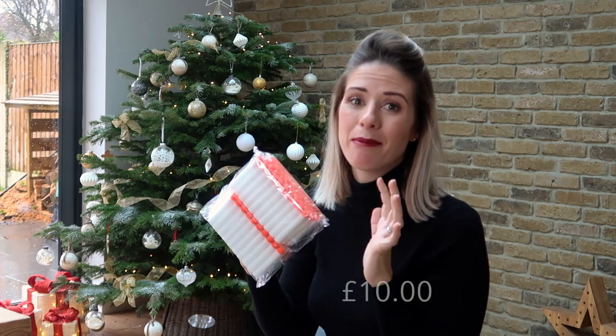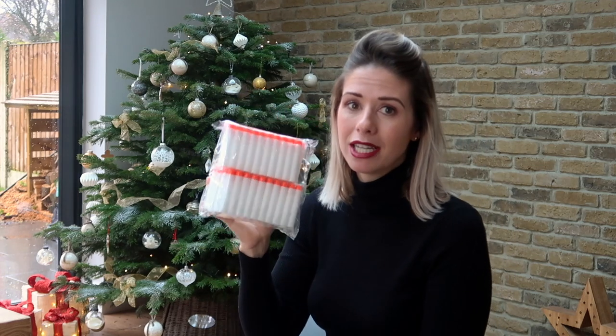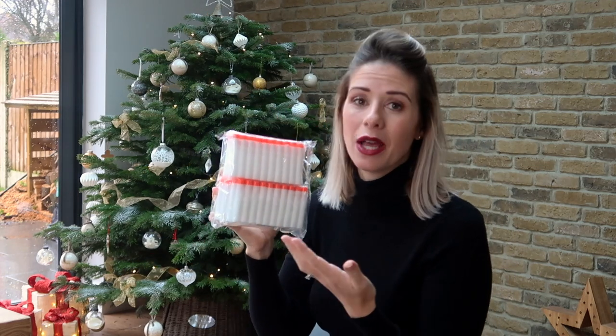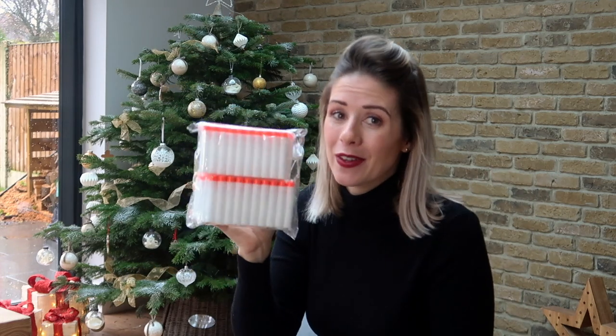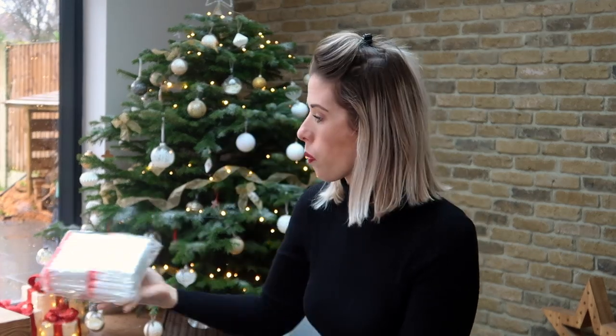There are 100 glow-in-the-dark bullets for £10. I thought that was a real bargain, and it's something really fun that the kids can play, because obviously when it's winter and it's getting dark early, they can turn off all the lights in the house and go around shooting each other with their glow-in-the-dark bullets.